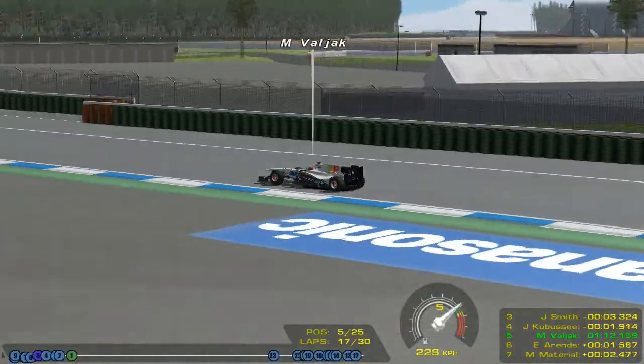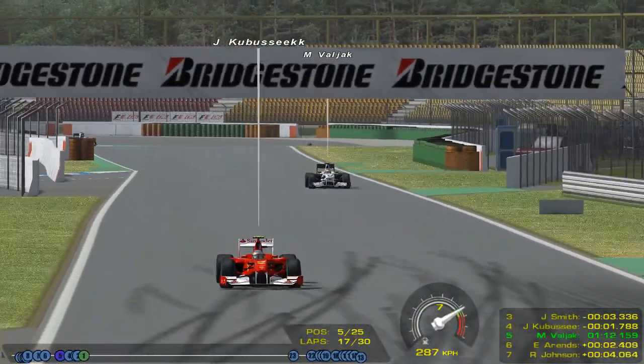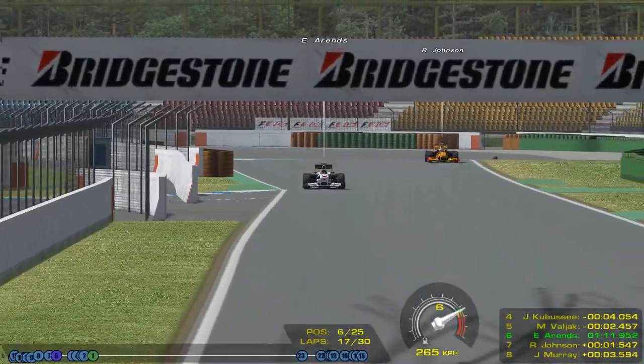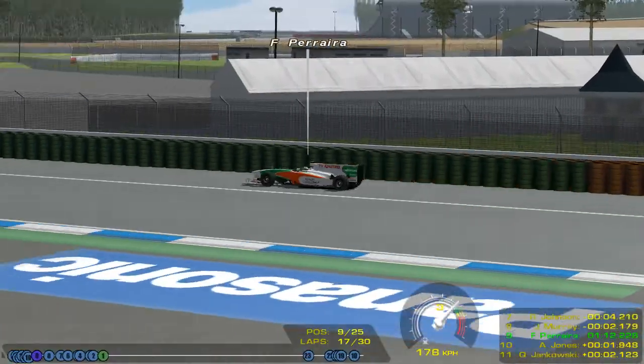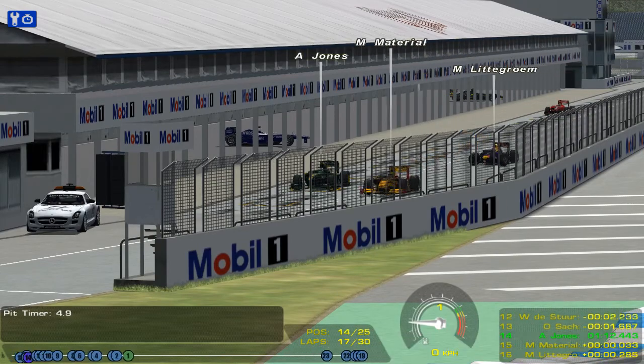Kubica gained a lot for this pit of Valyak. I think he still has to pit, but still, what on earth? James got a call from the BBC. A bit sad there.